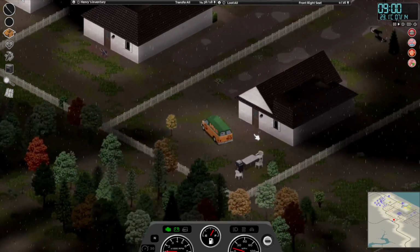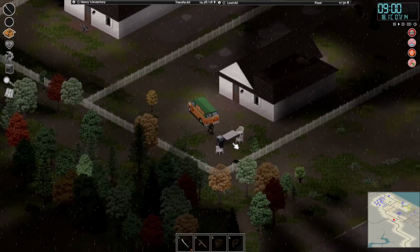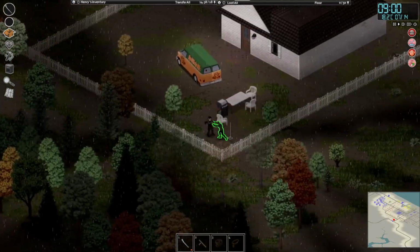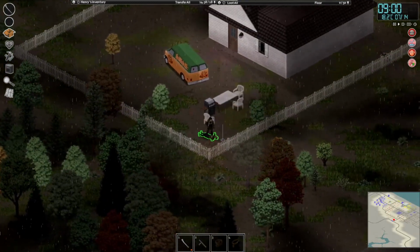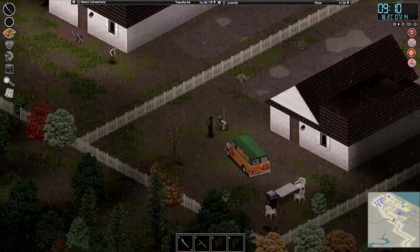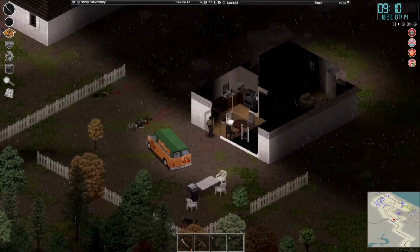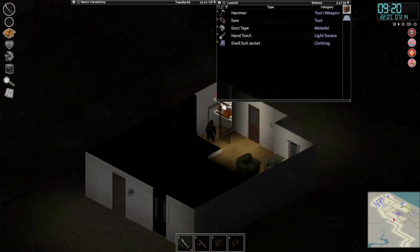I stop by a house to grab a propane tank from the barbecue. That will come in handy for metalworking and auto repair. I dispatch with a zombie and load the tank into my van. Some zombies have made their way towards the van and I take care of them quickly with my trusty metal bar. Now it's time to loot the house.